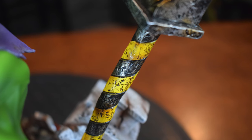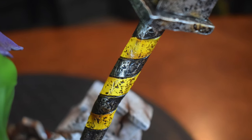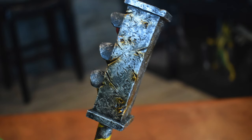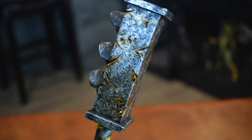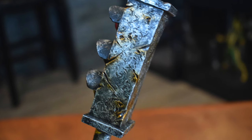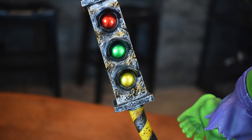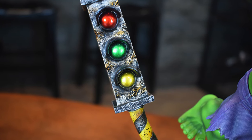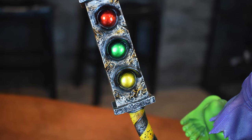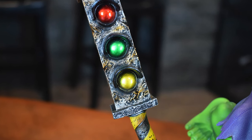Same thing can be said about the traffic light pole. Has your barbershop stripe, yellow and silver. And then the stoplight itself has a lot of the copper color, a little bit too much of it. In the front, I understand what they're trying to go for with the lights, but I would have rather had just clear resin of each color, red, green, and yellow. These kind of look like candy that's in there, but it kind of adds to the comical nature of the statue.